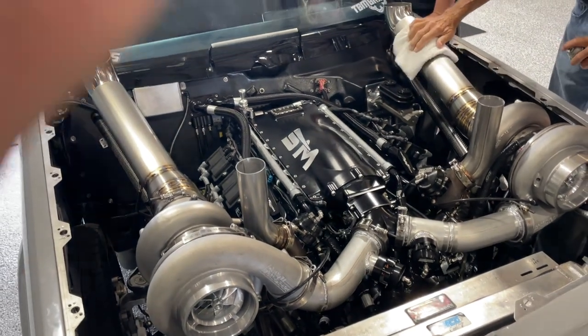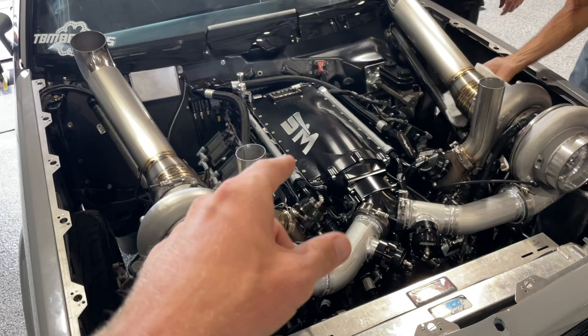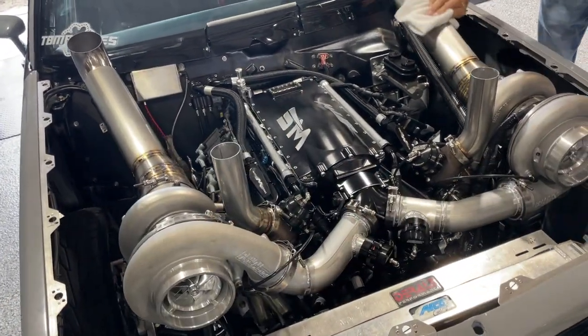We ended up finding that one of our methanol injectors was leaking last night. That's why it was running a little weird. So we got that figured out right after we turned off the cameras. So we're starting off today on a better foot.